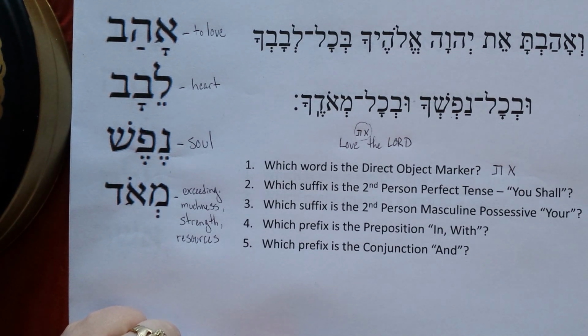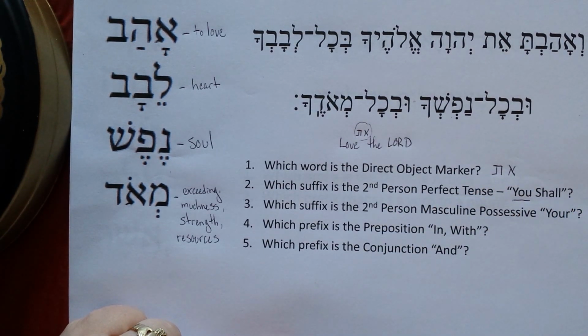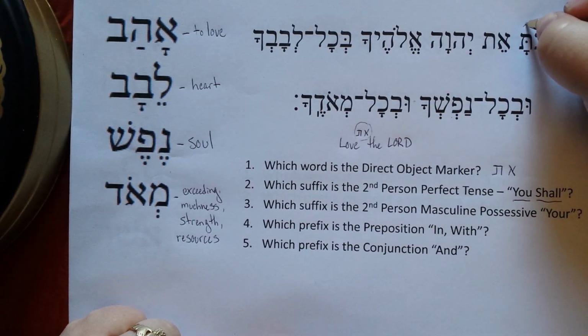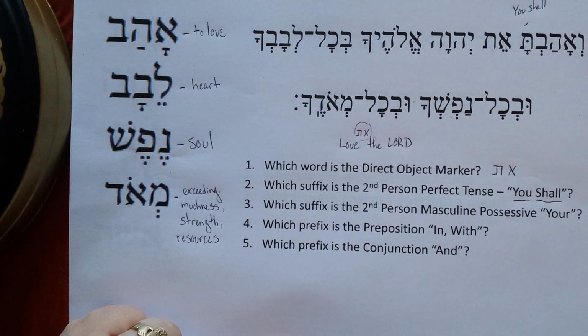Question number 2. Which suffix is the second person perfect tense? Don't get all thrown off by what these grammatical terms are. I put them in there for the sake of those who care. For those of you who don't, know that second person is you, perfect tense is shall, and the suffix appears at the end of a word. So in English it would be ed, ing, all those things that are added to modify the word itself. So in Hebrew, there's a 1-letter suffix, which means you shall. In this case, it is the tav. You shall. Okay? So we'll put that here, tav.